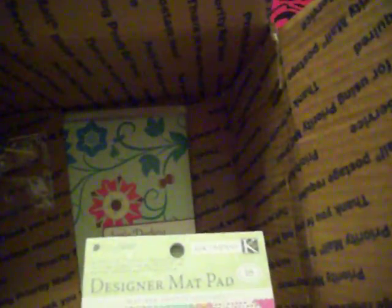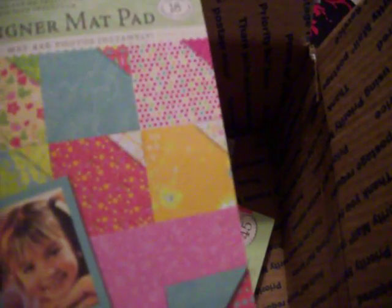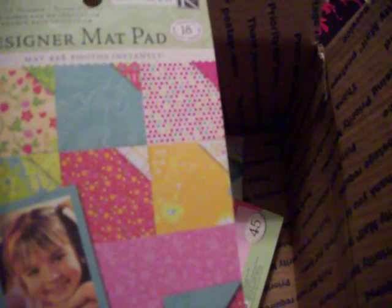This one is called the Berry Sweet. Oh, I don't think this is paper. Oh. Okay, this is the paper. It's double-sided, it's thick, it's really cute, and I'm totally digging these freaking colors. Oh my gosh, it's strawberries. I would have never picked this out, but this is actually really cute. Designer Matte Pad, Very Sweet Cane Company. It's really cute.